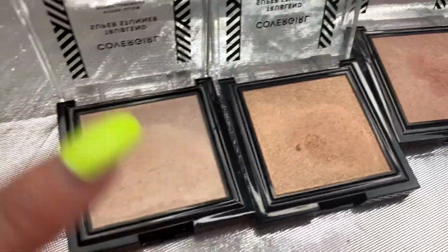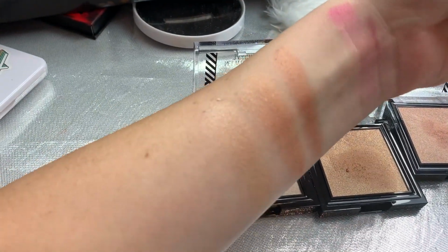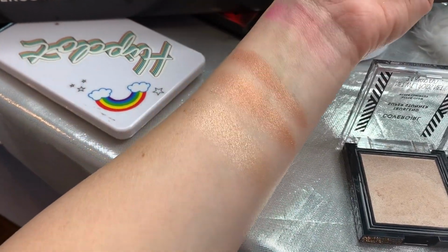So let's see which one will probably be good for my skin tone. That one might be too dark, but that is really pretty. I'll do some swatches for you guys to see. All right, so here are the 3 from lightest to darkest. These are the swatches. Look at that. So blinding. Oh my goodness, so pretty.